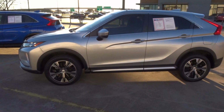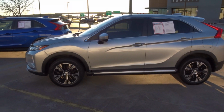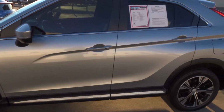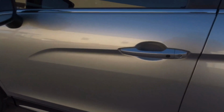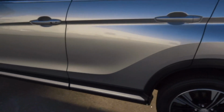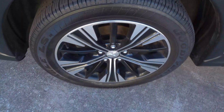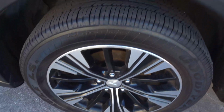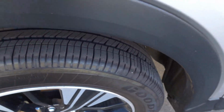From the side of the 2019 Mitsubishi Eclipse Cross, you can see that the proportions are slightly the same. They still have this styling element that starts right here and goes all the way back, flowing into the rear tail light. The wheel design is still almost the same. It looks the same. They still have this black cladding that starts from the front and goes all the way to the rear as well.